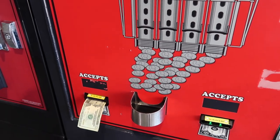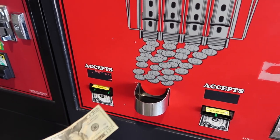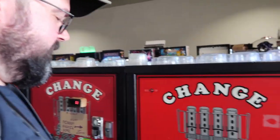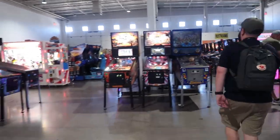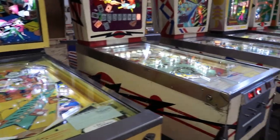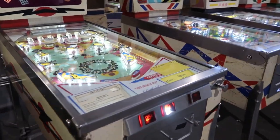But are we really going to take $20 worth of... That's all I have. Okay, I guess we're spending 20 bucks here. This place is massive. So many things. Ooh, a Hello Kitty machine. Look at some of these. They're so retro and cool.